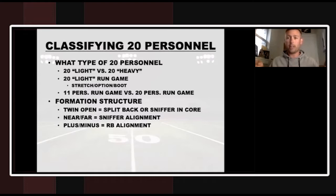So when we're game planning, we think about 20 light run game. You're thinking outside zone, stretch, option, boot. You're not thinking that a slot is going to go insert on the Mike linebacker, or kick out a five technique. Now, can they? Sure, I get it. But when it comes to 20 light run game, you're thinking outside zone, not ISO. Or you're thinking more boots, nakeds, maybe some seven-man pro. How are you going to treat that? Like I said, I'm not going to treat that X by himself.